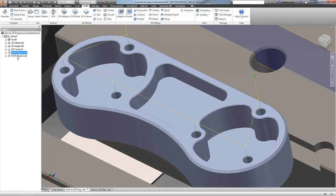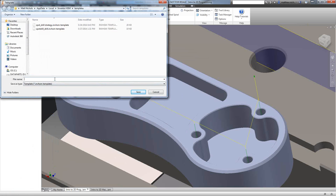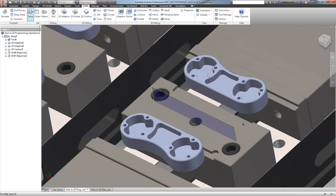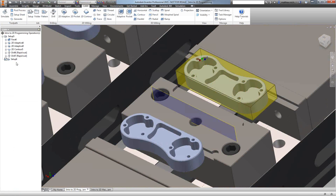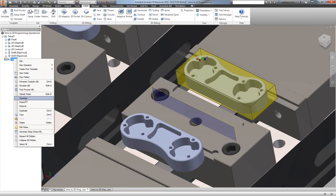Alright, so with this, if you have a part that would use that same setup typically, I can select my toolpaths, right click, and store the template. So we'll just do this spot drill. So then if I came over and did a setup on this part, I could automatically use that template and generate those toolpaths on that part without having to redo all my settings.